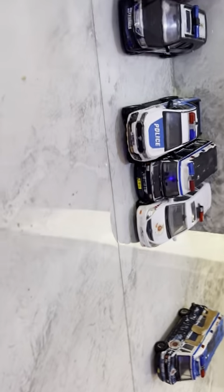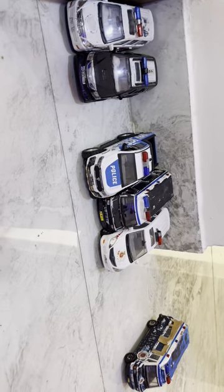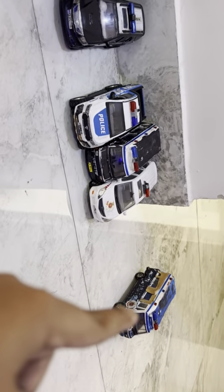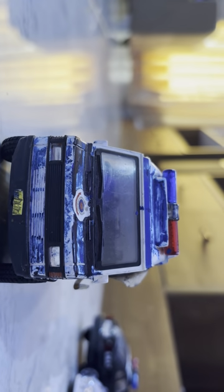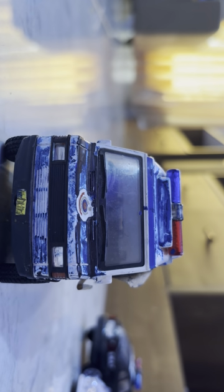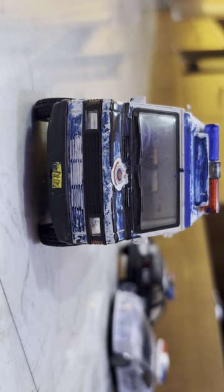Guys, the next car which we are gonna review is the emergency jail van. So guys, I have customized this. Before, it was the Senti Toys van. Now I customized it into the Force Traveler jail emergency van, which is the Delhi Police.